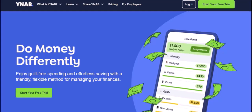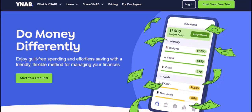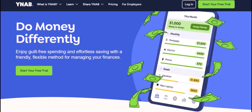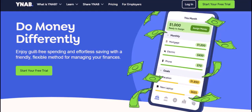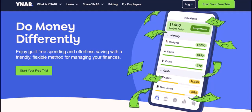Have you ever felt overwhelmed by your personal finances? Struggling to keep track of your income, expenses, and savings goals? If so, you're not alone. Many people find managing their money a daunting task. But what if there was a simpler, more effective way to take control of your financial life?